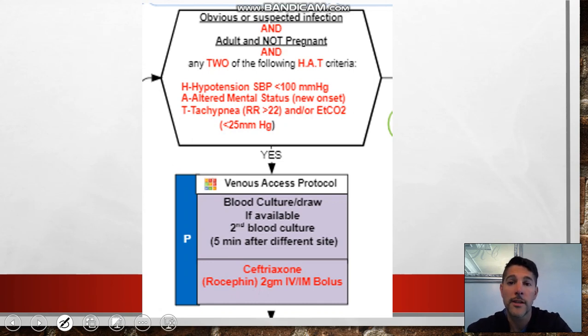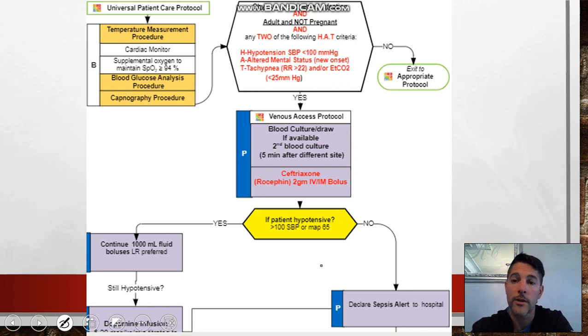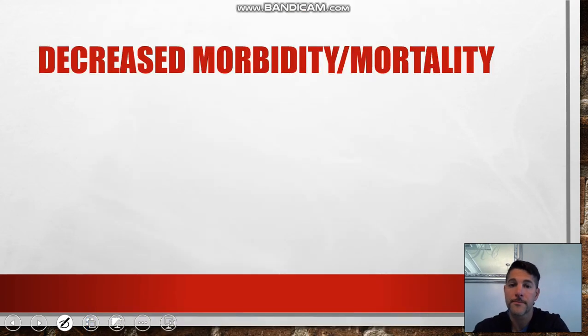We've got sepsis, signs of infection, signs of fever, plus 2 of the following criteria. We've got hypotension, we've got altered mental status, and we've got tachypnea. When you go down this pathway, ideally, we're going to draw blood cultures times 2, administer antibiotics. We're going to use Rocephin or Maxipime, IV or IM administration. And then if the patient is hypotensive, we go down this left side and we'll start IV fluids. And if persistently hypotensive, we can start down the pressors.